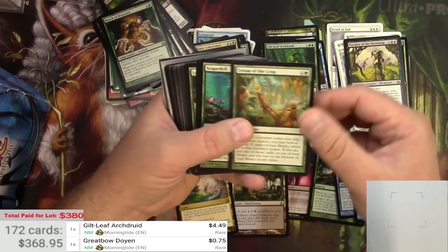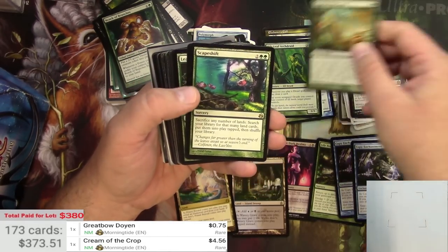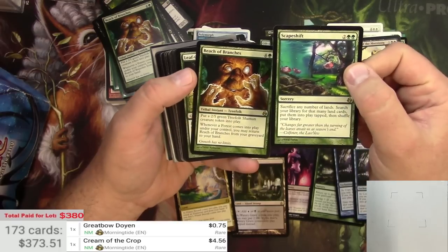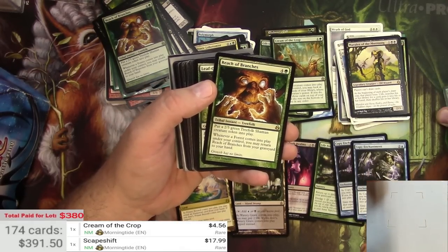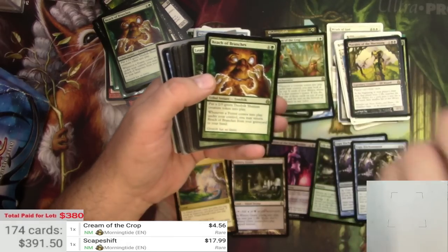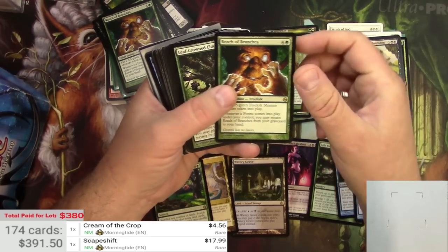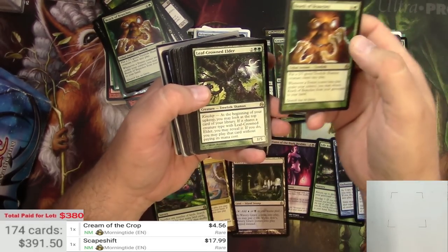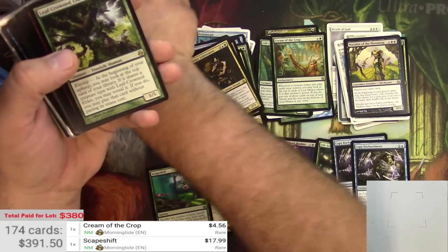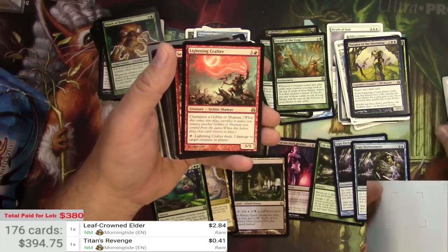Branches, I know that's nothing. Cream of the Crop. Oh, an Escape Shift. So $4.50 for Cream of the Crop and Escape Shift, which of course got reprinted, but it's still pretty solid. $17.99. So I'm very glad to see that they didn't pick this at all. It was just as is found, apparently. Someone's whole giant box of rares here with some good stuff in it.